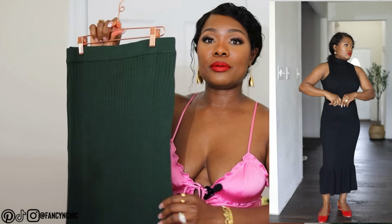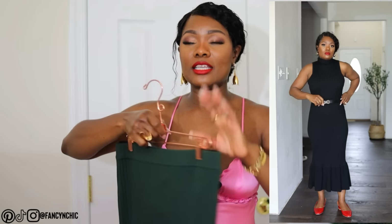If you are a busy mom like I am, or a busy teacher, or a busy person who likes to just grab your clothes and step out the door, this two-piece set is your best bet. I mean, sets are just so easy to style. You don't have to look for a matching top or matching bottom. So I picked it up in the hunter green, and then I picked it up in the black. It's sold as a set.